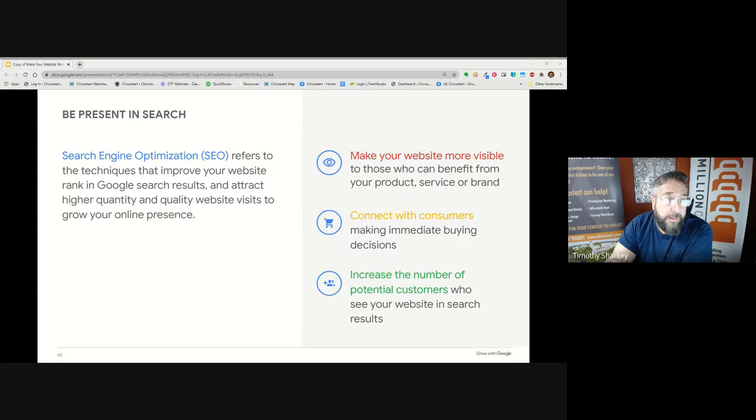So what exactly is SEO? Be present in the searches. So search engine optimization refers to the techniques that improve your website's rank in the search results and attract a higher quantity and quality of website visits to grow your online presence.